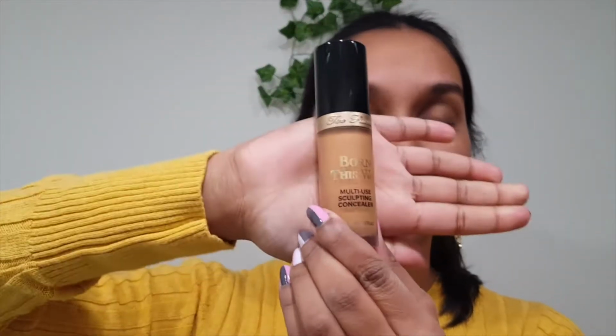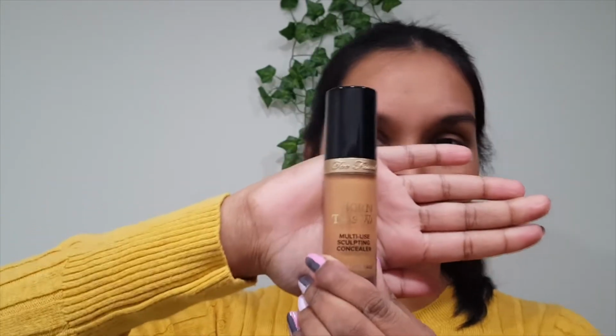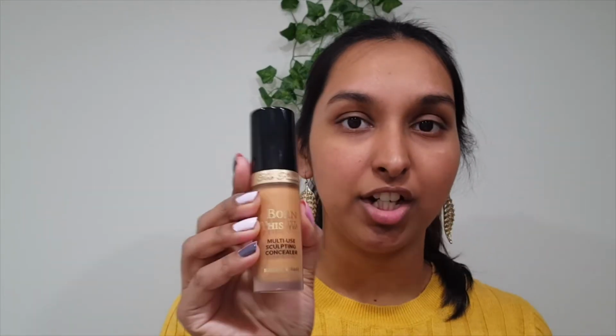This is Born This Way by Too Faced. I'm going to do this because that's what all the beauty YouTubers do, and I want to feel cool. But seriously, this is the best concealer that I've ever found. It's super thick, and it even says it's a multi-use sculpting concealer. This is the thickest concealer ever. But it matches my skin. This is actually in mocha. I guess I'm a Starbucks drink.